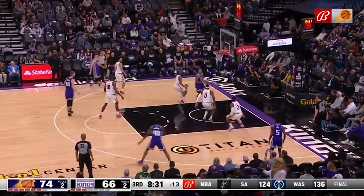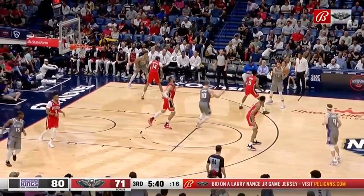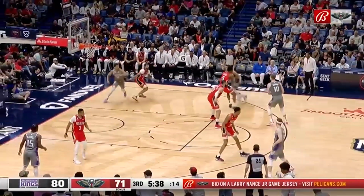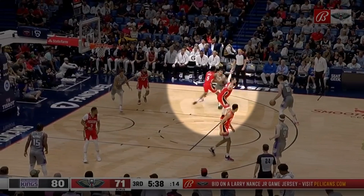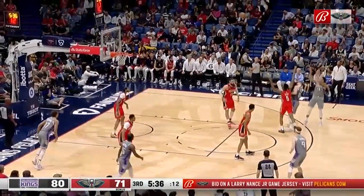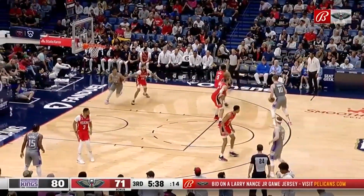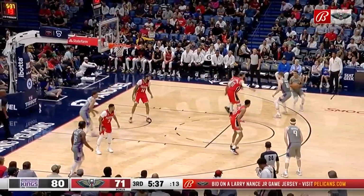Being a threat to backdoor then opens up the option to fake this cut to get more open into the handoff. Keegan Murray here fakes the back cut, bringing his man down, engaging his frame, and then suddenly changing pace, creating separation into the handoff for the easy three. This is a concept that we will refer to as gas break, hitting the gas in one direction before slamming on the brakes and going the other direction.